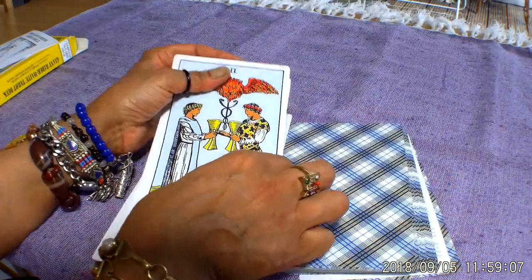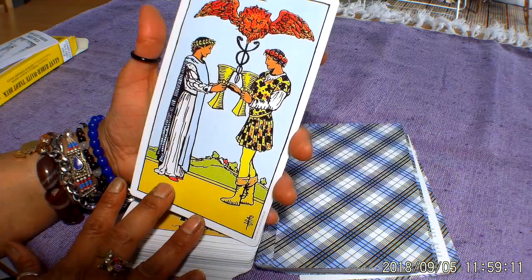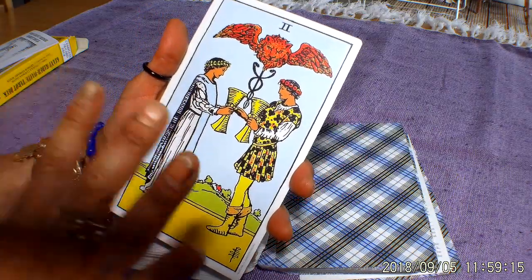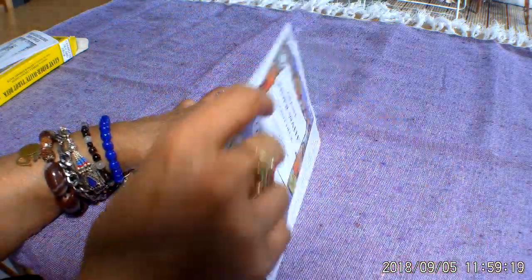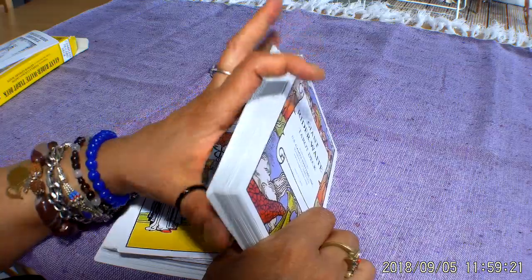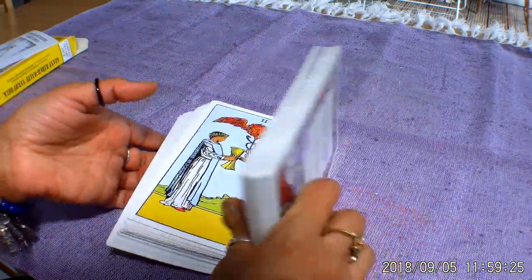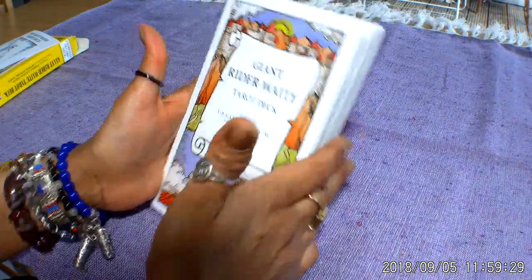So even if you just pick up the Lovers card, you've got so much information that you can see on this particular picture, and you appreciate it for the picture of it, and you appreciate it for the artwork when you have this size of deck. Now I have got the smaller Rider-Waite and the Radiant Rider-Waite, and I will show you that in the next couple of videos that I do. But I thought that this is the first deck that I would recommend you buy.